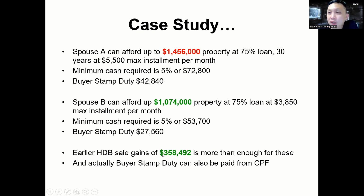You got a 350,000 gain earlier when you sell the HDB. So the HDB gain of 350,000 is enough to pay all the minimum cash to buy the two private properties. What I'm trying to say is, when you sell the HDB, the money you make is enough for you to put the down payment for the two private properties.